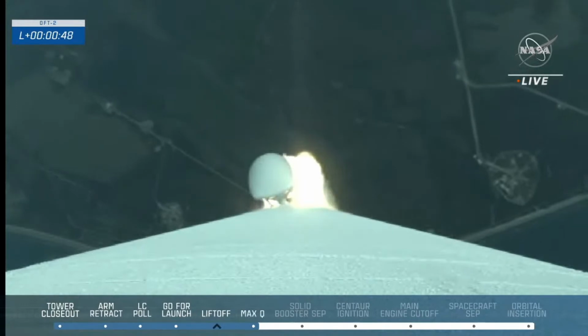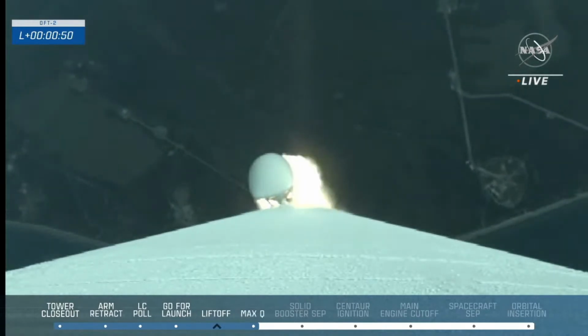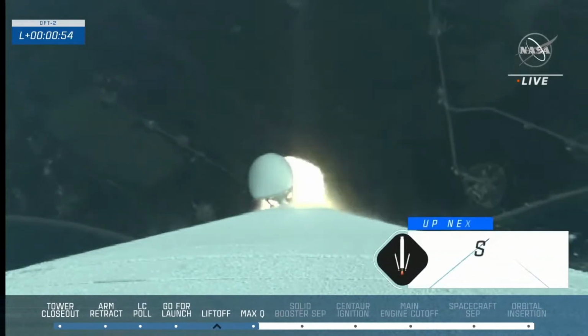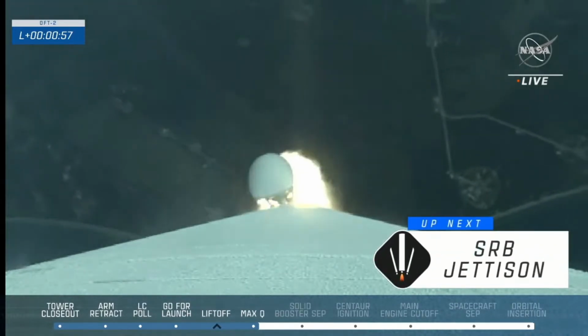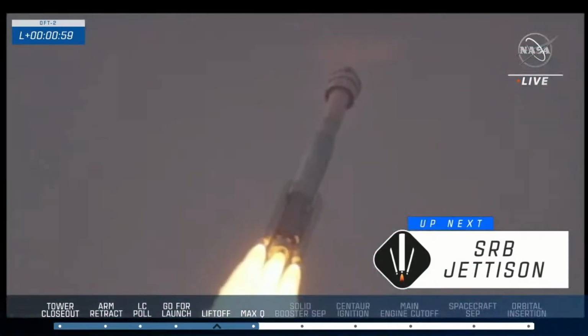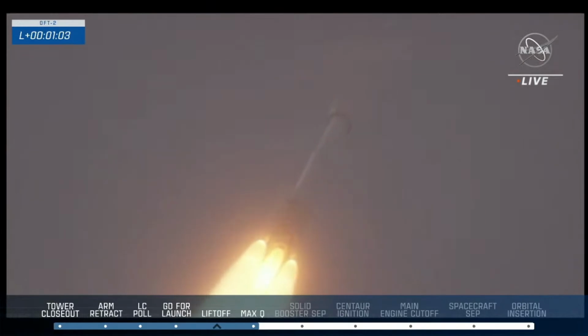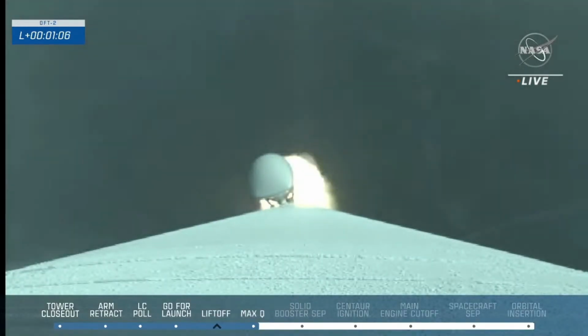Max-Q, maximum dynamic pressure of the vehicle. Right now, atmospheric forces are the highest Starliner or Atlas will face during the uphill climb. Mach 1, Atlas 5 and Starliner are now supersonic. Vehicle now throttling up. Up next, in about 20 seconds, Starliner's two solid rocket boosters will run out of fuel and burn out.